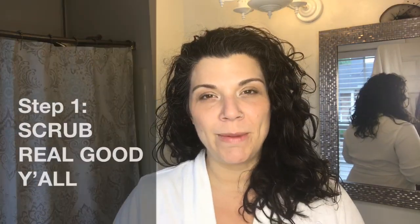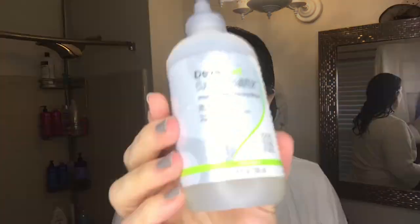The first step is going to be to do a really good wash. Today I used Buildup Buster by DevaCurl, and I also used DevaCurl No Poo. I wasn't using a whole lot of products on my hair this week, so I felt like it wasn't necessary to use a low poo or a shampoo that was Curly Girl approved.